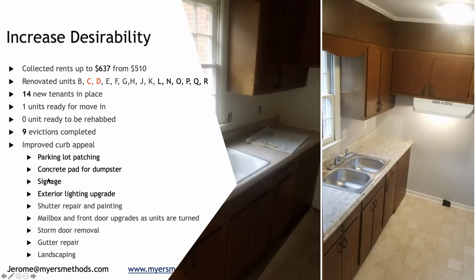There were some issues with the parking lot patching, so this was increasing desirability and curb appeal. We patched the parking lot. We added a concrete pad for dumpsters because they were in pretty poor locations from our perspective. We added some really nice signage, upgraded exterior lighting, did shutter repair and painting, and installed new mailboxes and front doors. We removed storm doors from all of the units because they were in really bad shape, and we'd rather go with a more hardy door than have another part to fix, replace or maintain. We did some gutter repair because some of them were hanging, and the last thing we did was some landscaping.